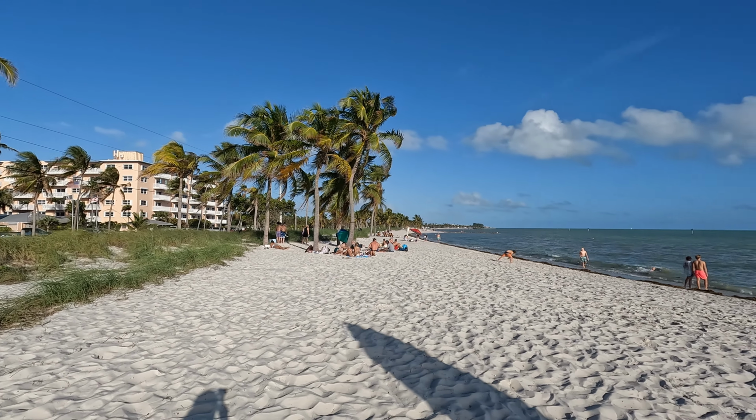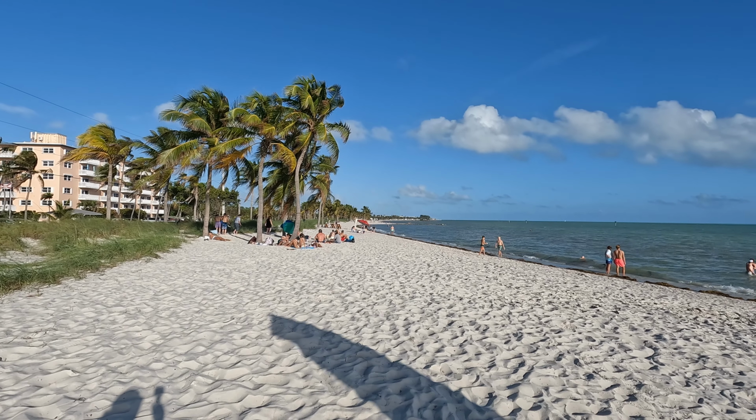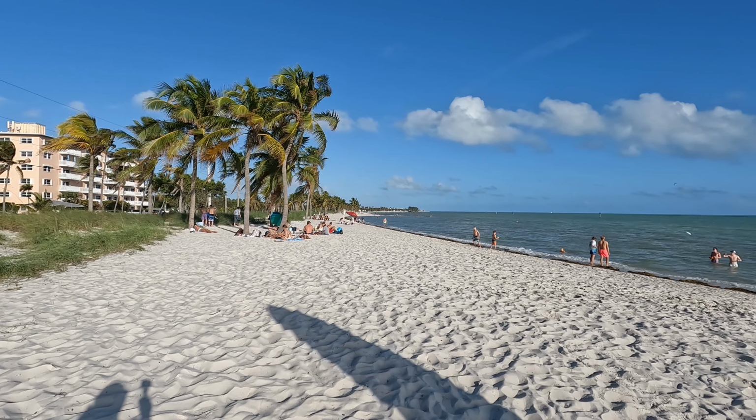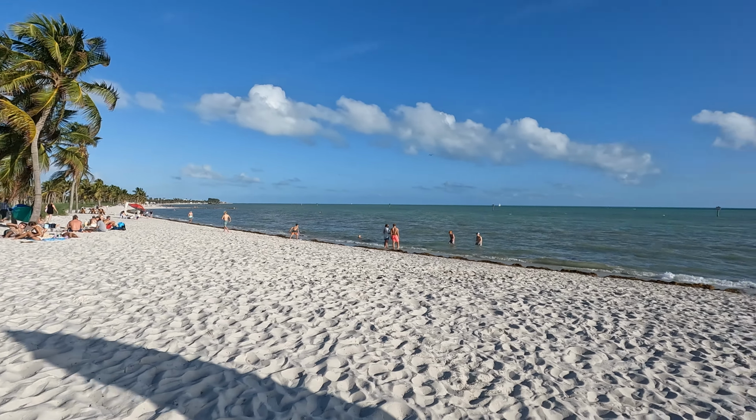It's really more known for jet skiing, sport fishing, scuba diving, snorkeling, sunset tours, and in Key West, drinking and eating, of course, on Duval Street, but not the beaches.